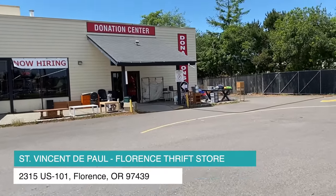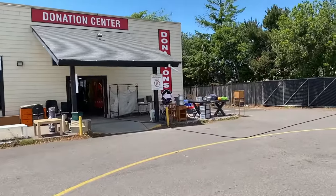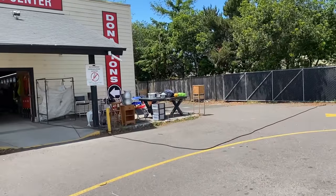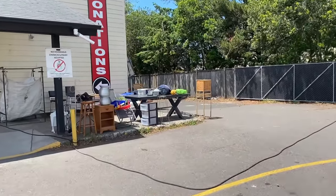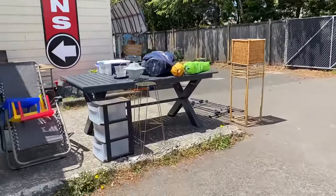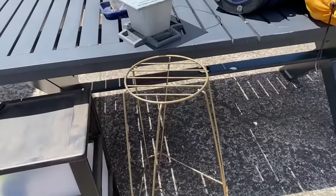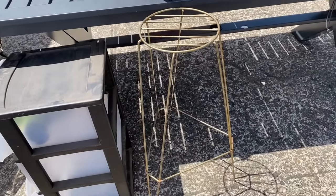Ooh, I already see something I want. Now this says donation center, so I don't know if this stuff out here is for sale or not, but what is this little brass plant stand thingy right here? I also like that rattan planter. Ooh, I want it, I want it. I'll have to go and ask if that is for sale, because if it is, I will find a way to fit it in the car.